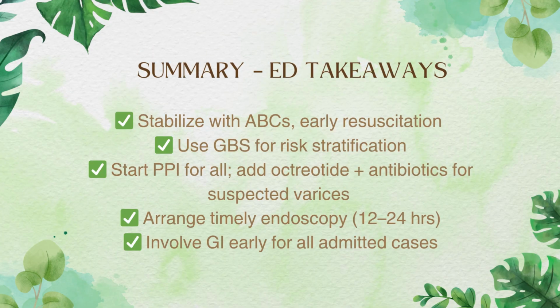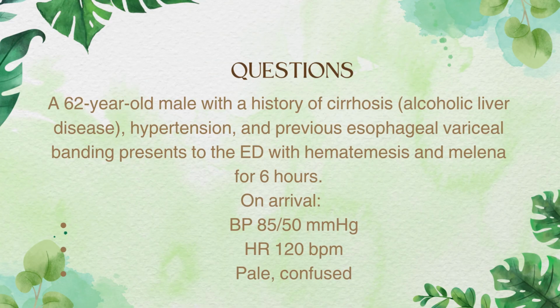Let's summarize. Prioritize ABCs, early resuscitation, and airway control, including using SALAD in massive bleeds. Use GBS for risk stratification. For non-variceal bleeding, start a PPI, and octreotide and antibiotics for suspected variceal bleeding. Ensure timely endoscopy, ideally within 12 to 24 hours. Involve GI early for all admitted patients.